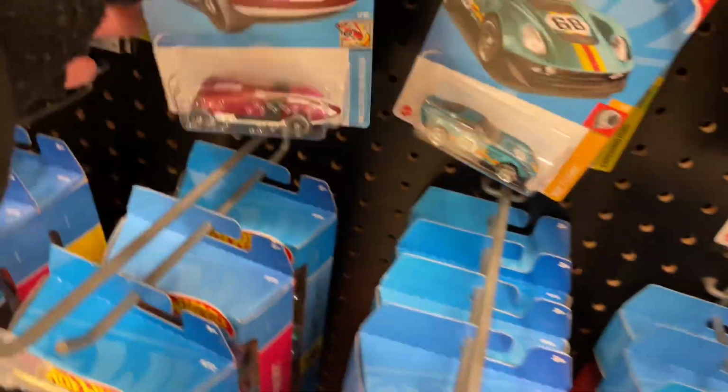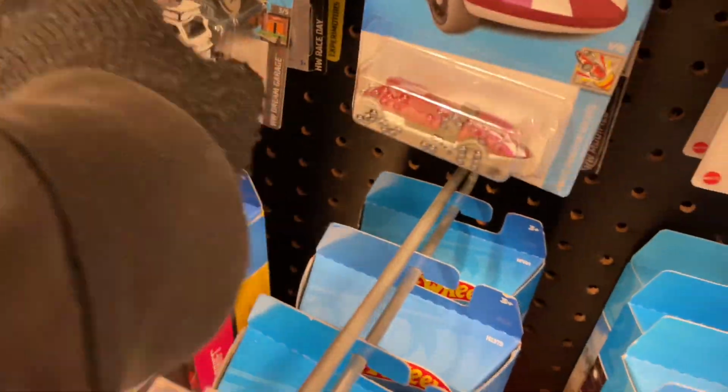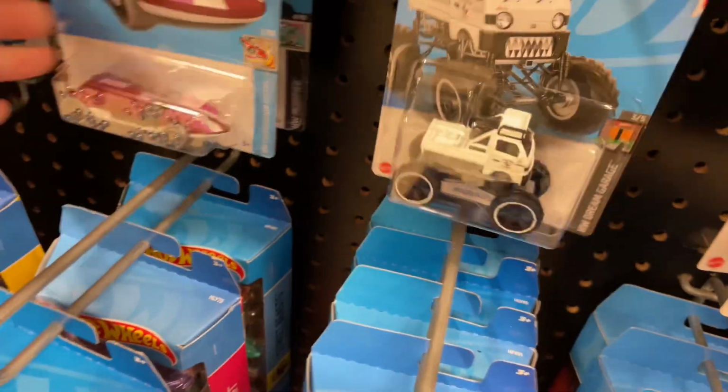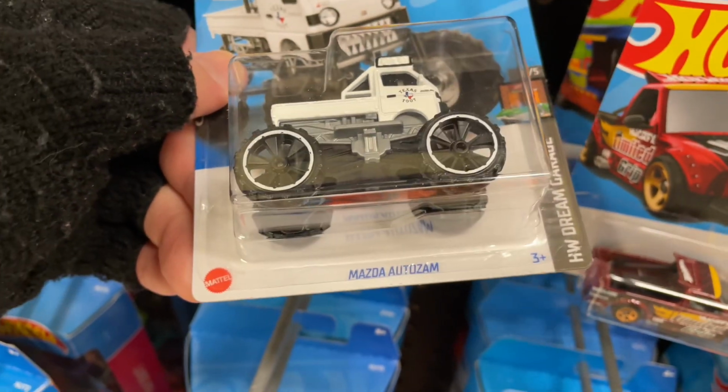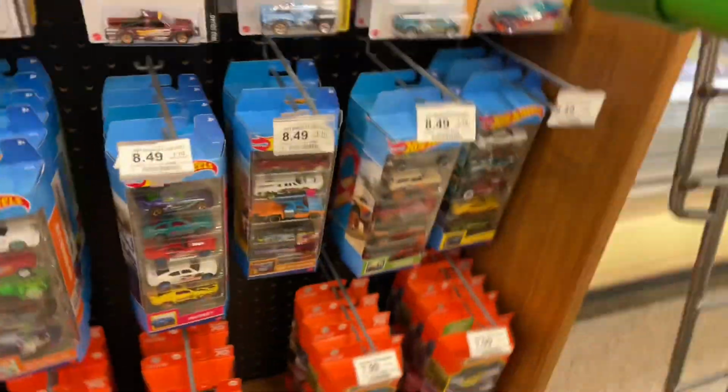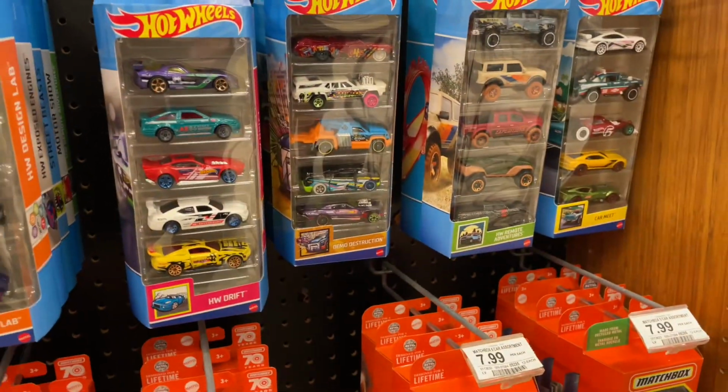A Humvee back there again. There's the bus. Do we look at these? I can't even remember now. No, I don't think so. There's the Auto Zan. No, what's that one called? Yeah, Mazda Auto Zan. And from what I can see down here, same 5-packs from last time.